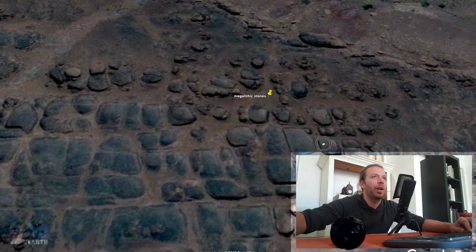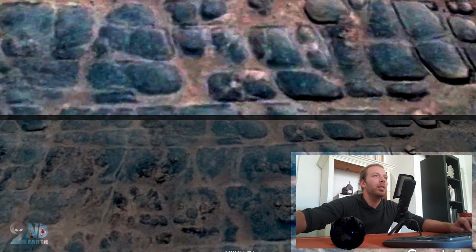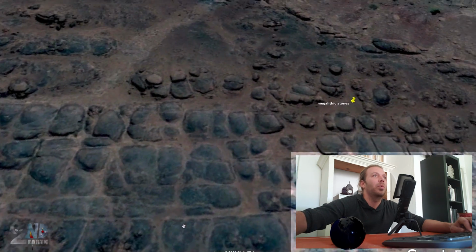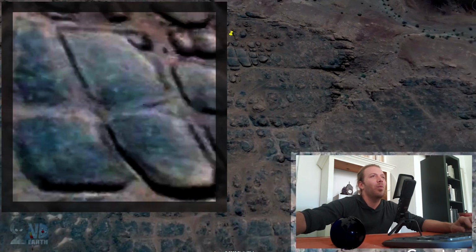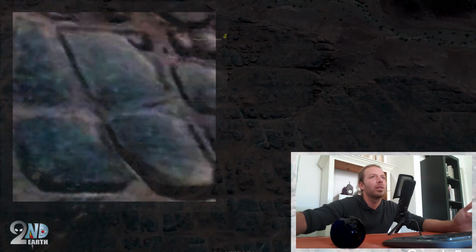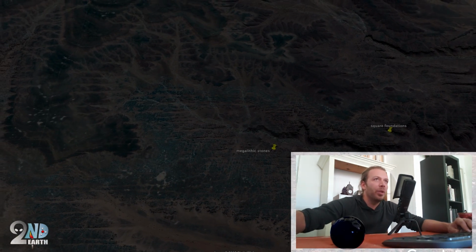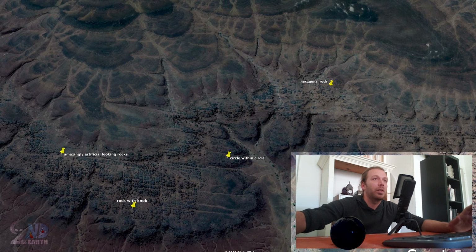And look at these rocks right over here. I mean, these look like giant slabs that are almost cut out. I mean, can water do all of that? Maybe. I don't know.